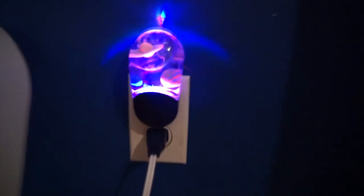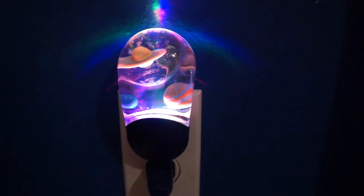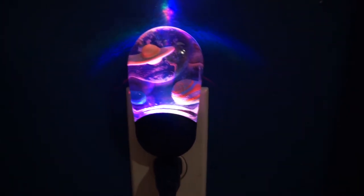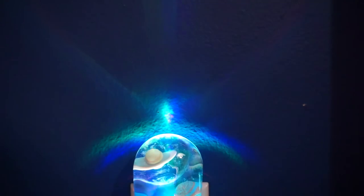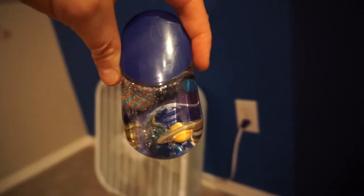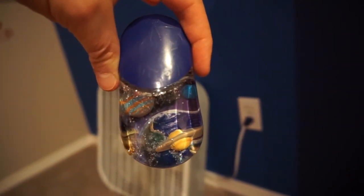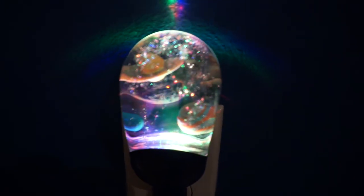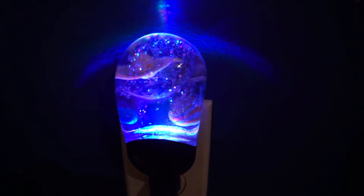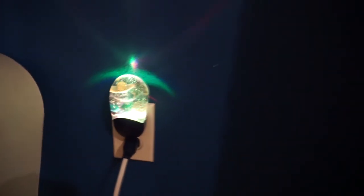And to go with his air and space theme, we found him a little planet night light, which is just adorable. It has these lights that change colors, which is pretty cool. And if you shake it up, I don't know if you can see that, but it has little sparklies in it that float all around. Then you can see all the sparklies sparkling in there. So that's a really fun nightlight. Keeps away the fear of the dark at night.